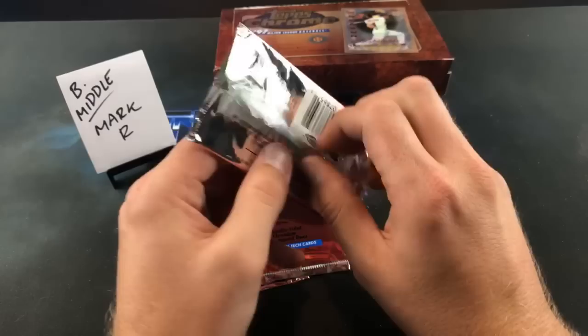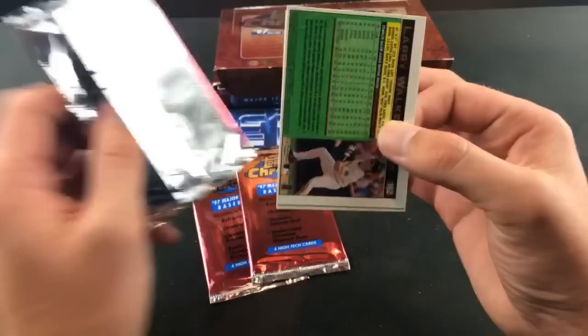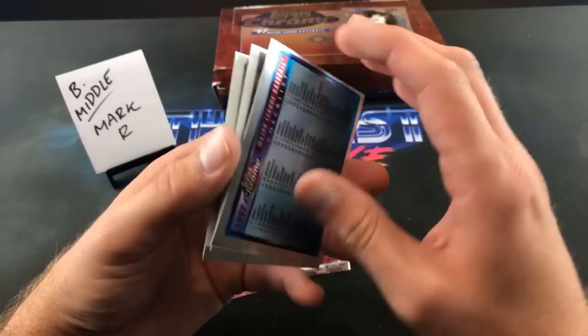And then the very first Bowman Chrome set was 97. Larry Walker on the back, another guy we'll be looking for in 90 Bowman. A checklist. That is the fanciest checklist I've ever seen. Whoa, check this out. A couple nice subset cards in here.